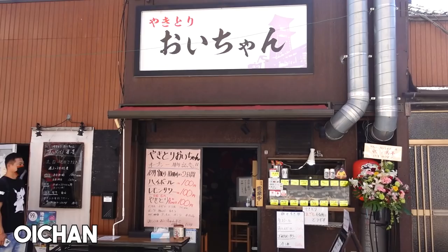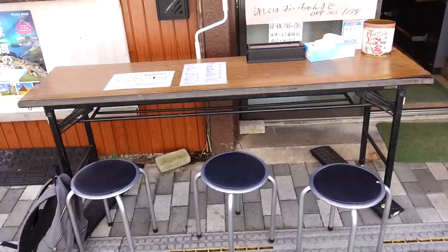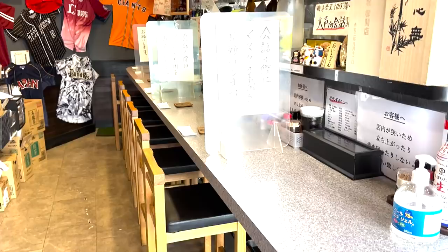I feel like we're not gonna move from this spot. Like, seriously, the hotel's right here. We just went to the store across the street, then we went to the shop right next to that shop, and then now we're across from that shop at Yakitori Oichan. They just celebrated the 1-year anniversary. Congratulations to them. Even during the pandemic, they're doing well. So happy to hear that. We're gonna sit right here. They have outdoor seating. They also have indoor seating at the counter. And the owner is super, super friendly.